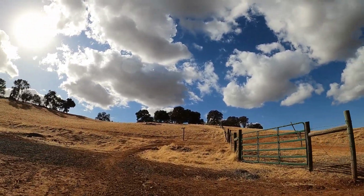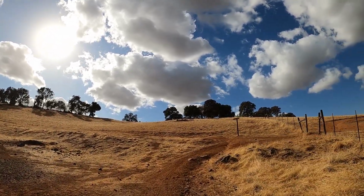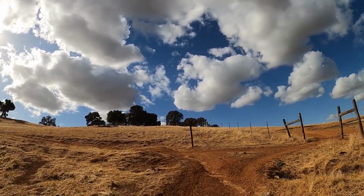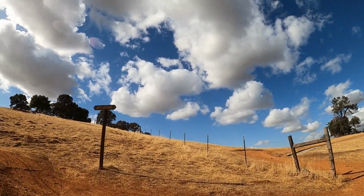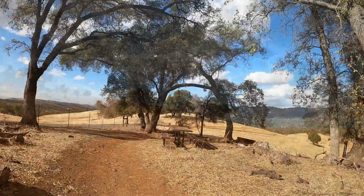Well, it's actually cold out today. It has been between 80 and 100 degrees for most of the year, since March. And today it's 60.